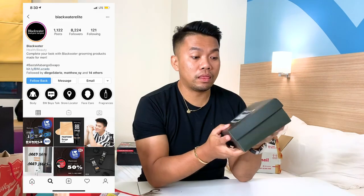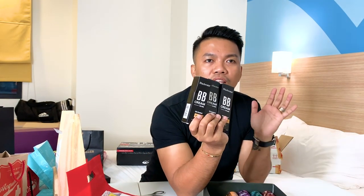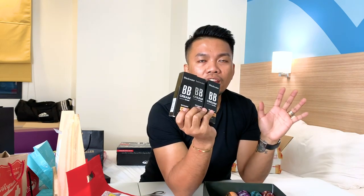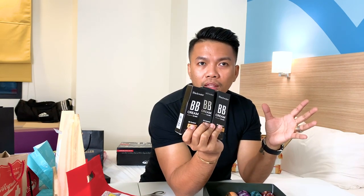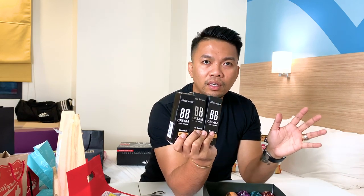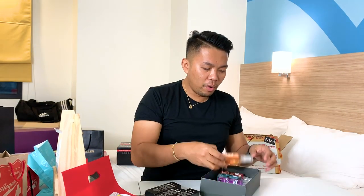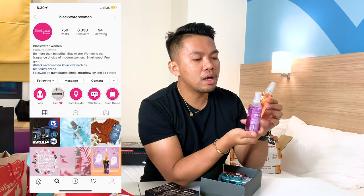Black water for men, grooming. Oil control BB cream for men, black water. Guys, seriously, ginagamit ko to also to my clients. Ang ganda ng finish niya, hindi lata. And na-hit niya yung yellow undertone ng for men. And yes, kahit lalaki ka po, kailangan po natin mag-ayos, kailangan natin magpag-grooming. No? Hindi po ako galit, sinasabi ko lang po. So, this, mga lalaki, this will help you. And may pa-bonus na black water women colognes.